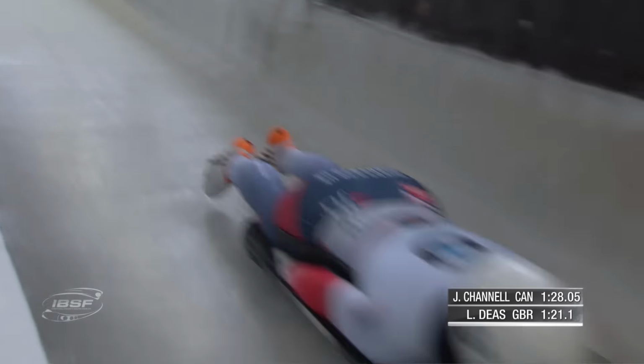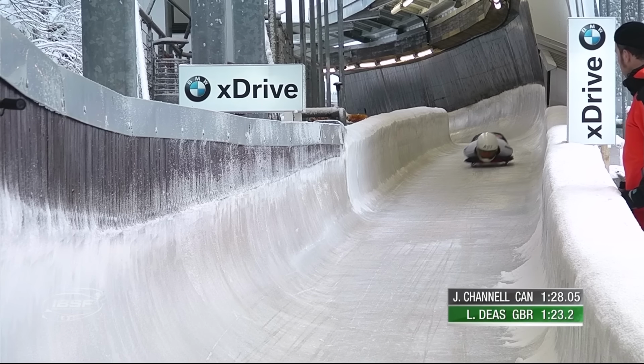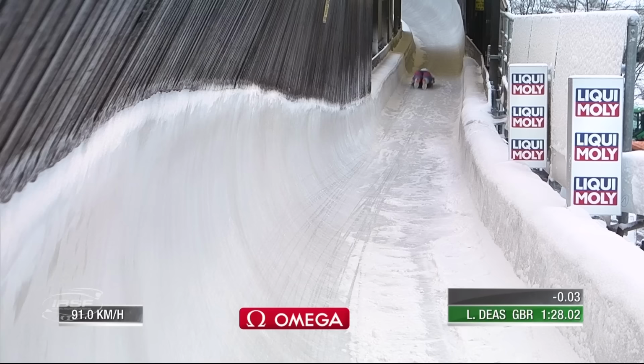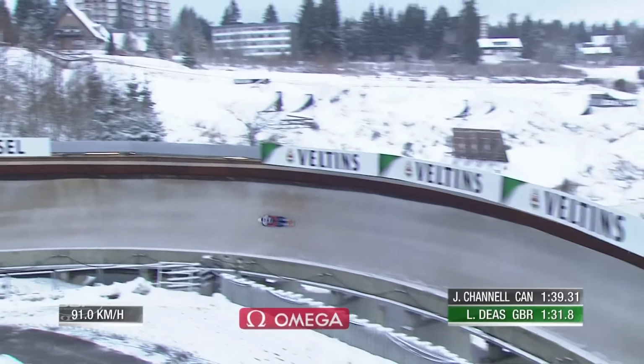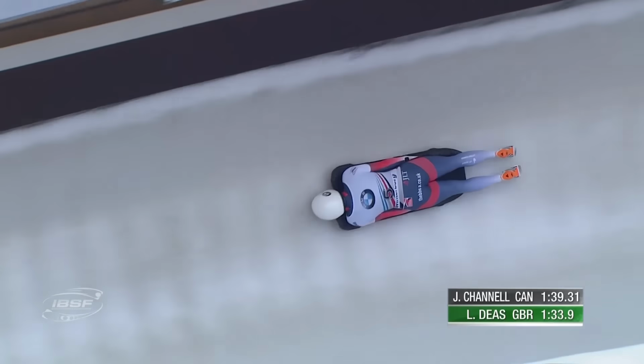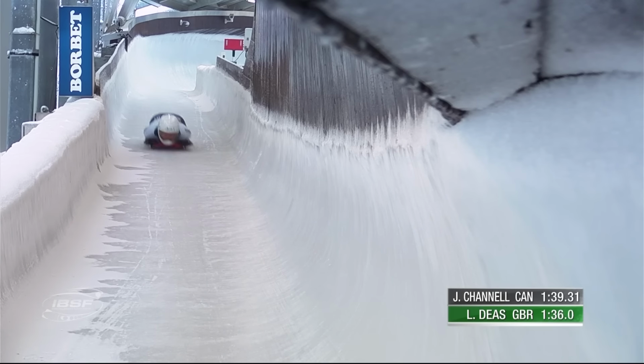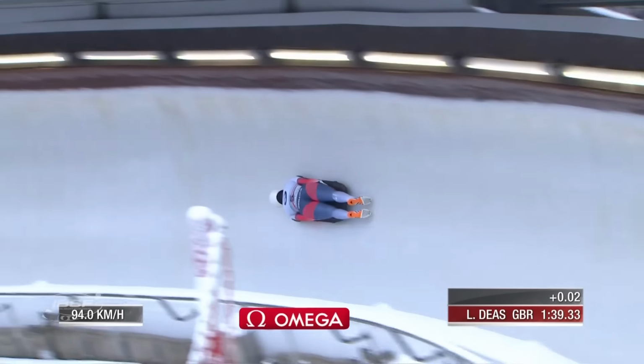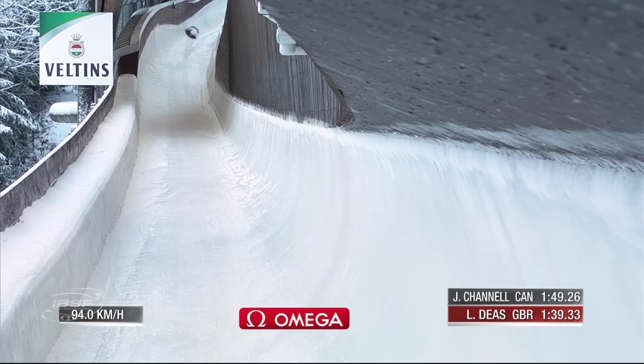Good starter. One World Cup win to her career, Altenburg, Germany, beginning of last year. 300ths in the lead. Look at the feet, look at the exit here. Not perfect. You saw her flop off the exit of Kreisel. She had another tidy-looking first heat. She avoided the hit off 9.